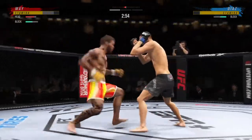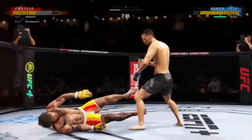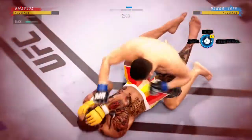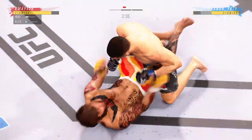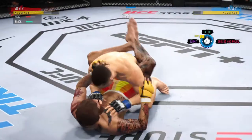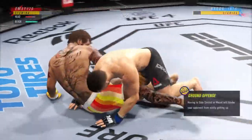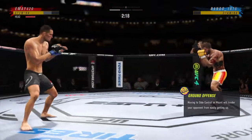Under 3 minutes now to go in what has been a very fast-paced opening round. His biggest strike as he has landed. Is though still standing, still in the fight. Push on his head and posture. Oh, and he escapes up to his feet. Very nice.